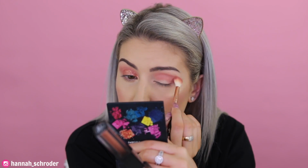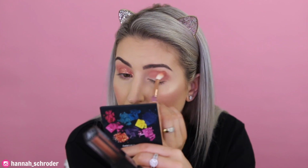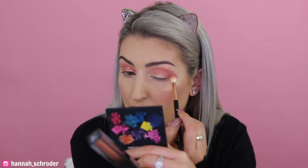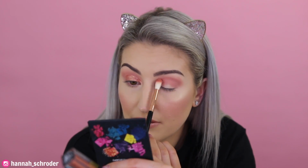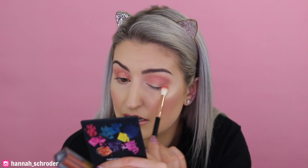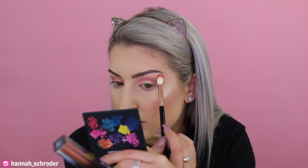So I feel like you just need to use a really, really light hand. And when it's wet, you just need to go back and forth really quickly, very light, and then once it's dry, leave it. Because if you over blend it, you're going to end up having a patchy mess like what I did the first time on my lids, and it just doesn't look good when you do that.